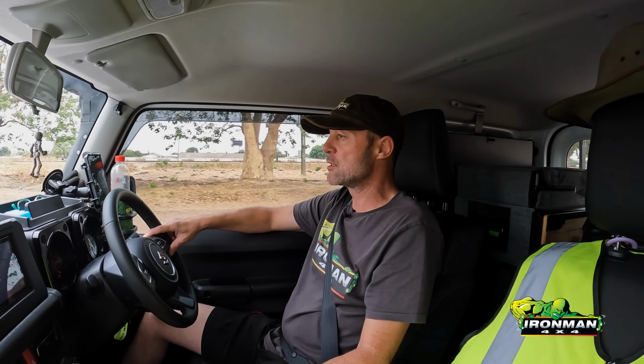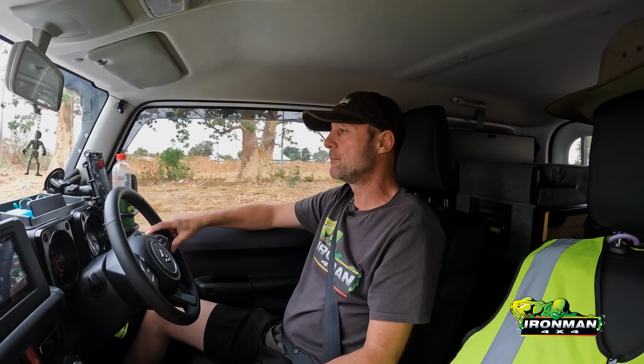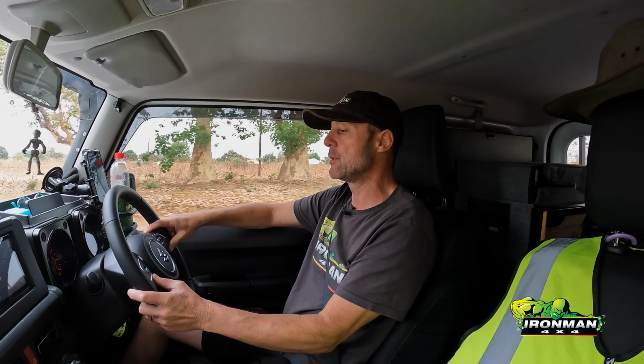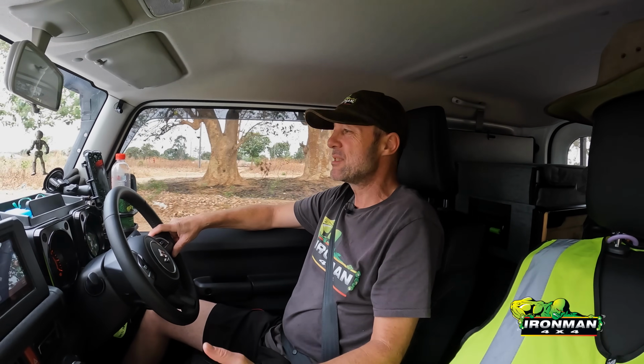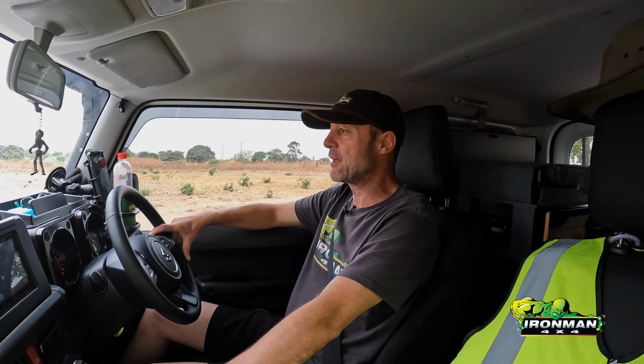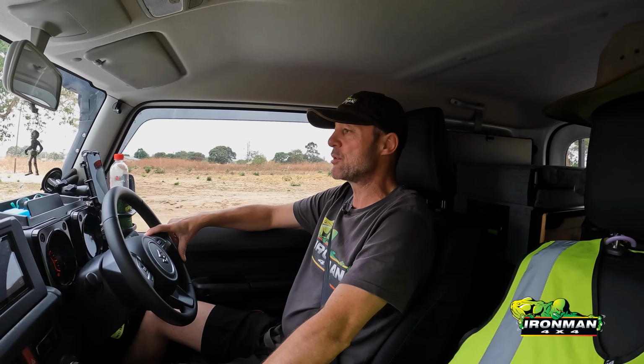Like I said, speeds are lower, so the national speed limit here is 100. And thus far this morning, it's doing okay. Fuel consumption is not great, around 12.5 litres per 100 k's back in SA. Here in Zambia, at lower speeds, we're probably down to 9.6, which is there or thereabouts, considering the vehicle is taller and it's got this big roof rack and rooftop tent on the roof, which is not helping things.